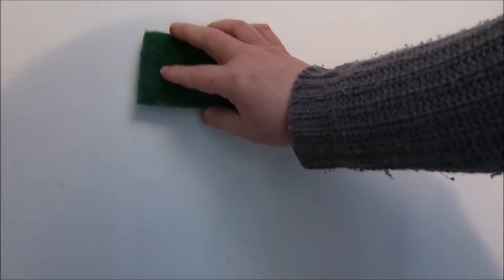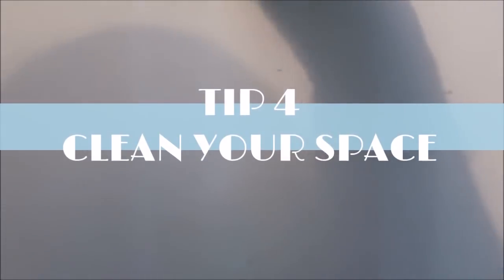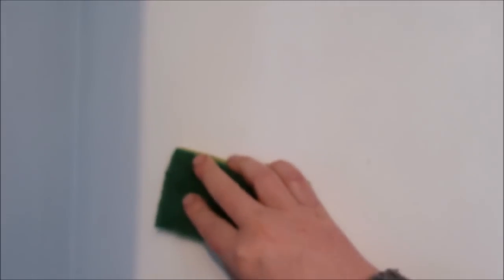Tip number 4 is to clean your space. That could be painting, freshening up the area by adding an accent wall to the back of the closet, or something as simple as just wiping down the walls, such as I am doing right now. This really freshens up your space and makes it feel clean and put together when you start to put all the items back into the closet. So I definitely suggest cleaning it out and freshening up your space.